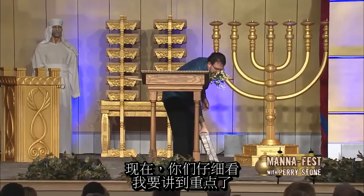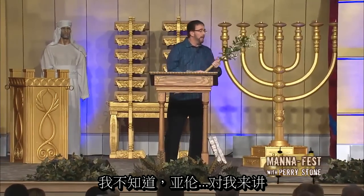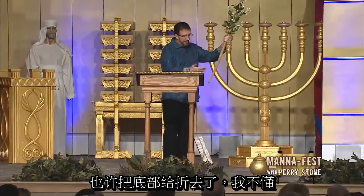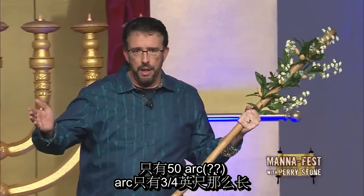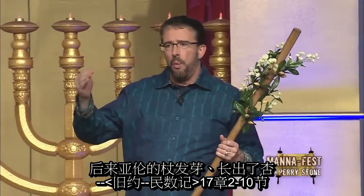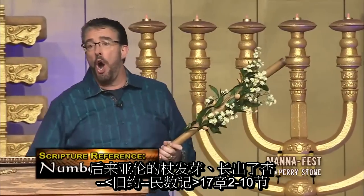So we got that. Then the third thing that was put in there was Aaron's rod. Now, I don't know. To me, I always thought of a rod being about 6 foot tall. They may have cut the bottom of this to make it fit the ark because that ark is only 3 3/4 feet long. But what happened was, and we'll talk about this at some point, when they wanted to know who the priest was, they laid the rod down and Aaron's rod produced almonds.